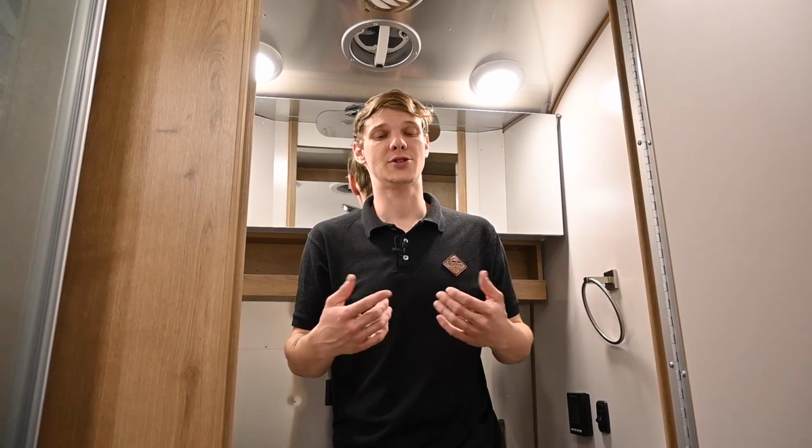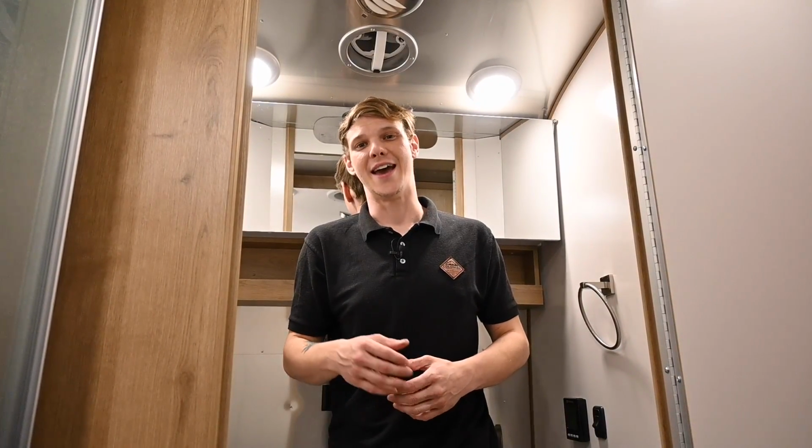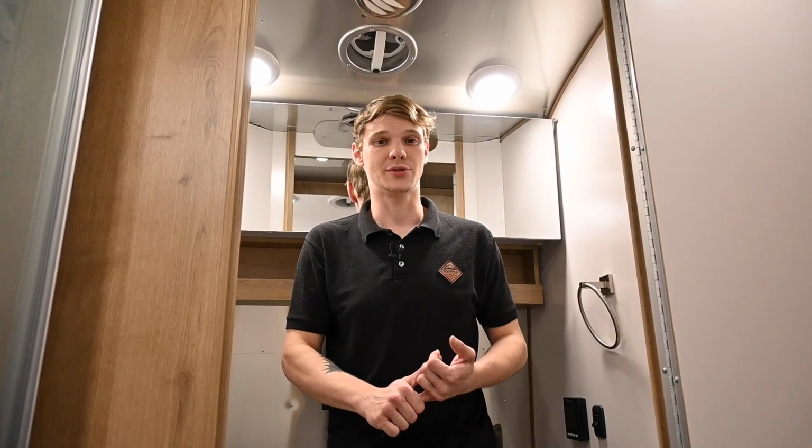So to fix this, always have a window open when using the vent fan, check that air admittance valve for proper operation and replace it if it's faulty, and regularly maintain the sewage system with treatments and different solutions to prevent odors. And there you have it, folks. Common Airstream smells and how to fix them. Remember, these odors are usually easy to resolve with regular maintenance and prompt attention.